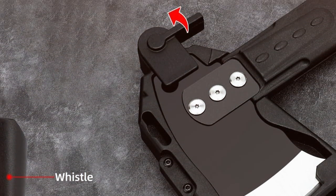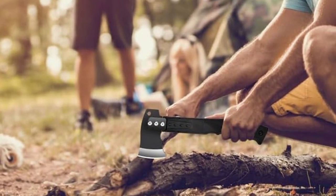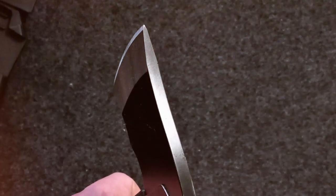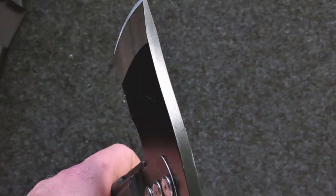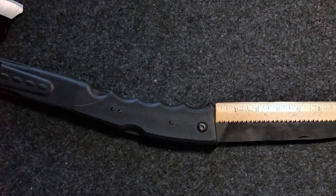The balance between the hammer and axe functions is finely tuned, providing a seamless experience regardless of the task at hand. The specifications of this tool, including its weight, length, and material composition, are optimized for maximum utility and durability. Whether you're facing the challenges of the great outdoors or the unforeseen circumstances of urban survival, the multifunctional hammerhead axe stands ready as a versatile and indispensable companion.